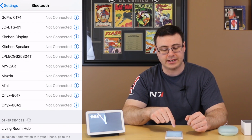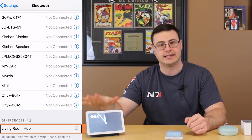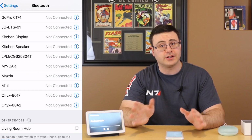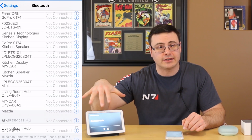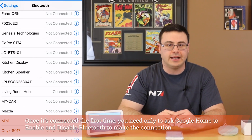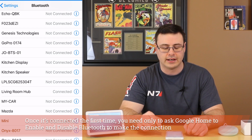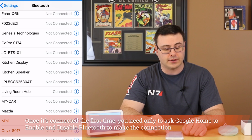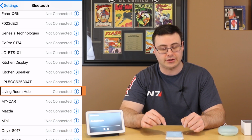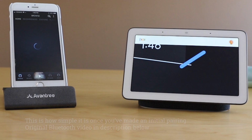Now, ultimately, you can see I scrolled down to the bottom here and there's my living room hub. That's this device right here. Now, you saw it actually make that connection. It is physically connected and there's a play and a stop button here, which we'll talk about later if we even need to, but in general, you shouldn't have to touch those buttons. Now, you can see on my iPhone, there is actually a connected status showing for my living room hub. That's this device. Enable Bluetooth.